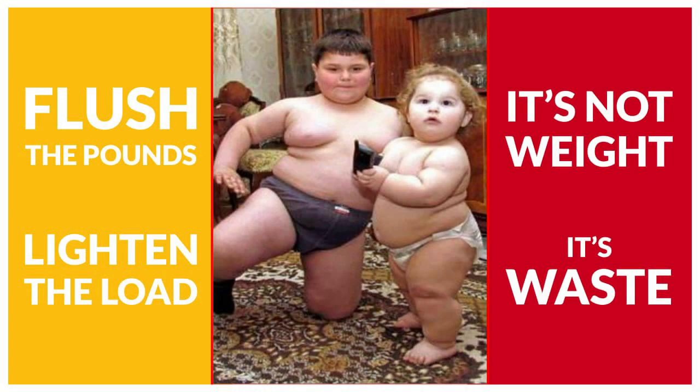So understand something. If you're not willing to flush the pounds for yourself and your family, then understand you're going to have sick children. And, you know, corporations don't care if your children are sick, because they do care that your children are sick, because corporations make money off of sick children. The same food corporations that are making your food are the same corporations that own pharmaceutical companies, and the same people that own pharmaceutical companies own petroleum companies. Are you getting it? They're the same family.